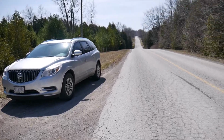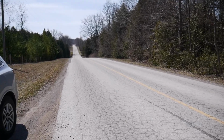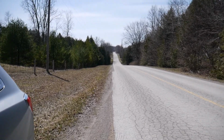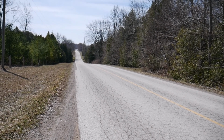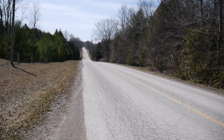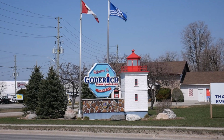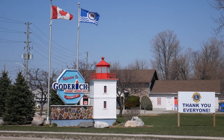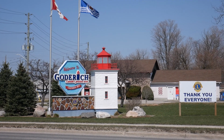So yes, this is the start of our journey, and you will get to see the town center for Goderich, Ontario, which is laid out in a wagon wheel pattern, just like Magic Kingdom. That's actually where Walt got the idea to design the center for Magic Kingdom, leading out to all the lands. And we will show you that coming up. And the sign for the town of Goderich, where we went to view the city center, and the wagon wheel pattern that is prevalent in all of the Disney parks.